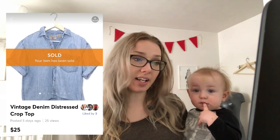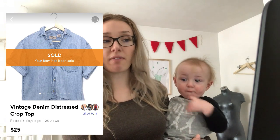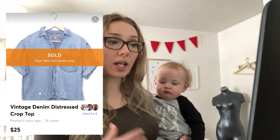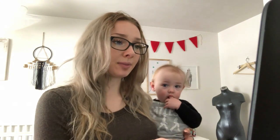So I also sold this vintage, maybe 1990s denim top. It says crop top, but it was just a cropped fit. It wasn't a crop top where you think of over the belly button. But I bought this like a week ago, and it sold within a couple of days. That one sold at $25, which was also full asking price.